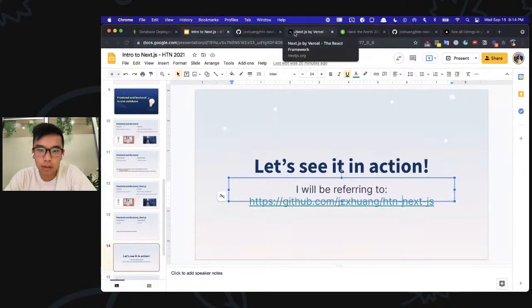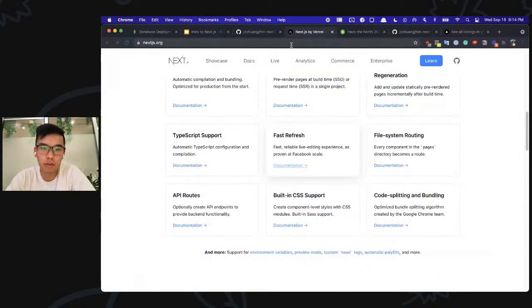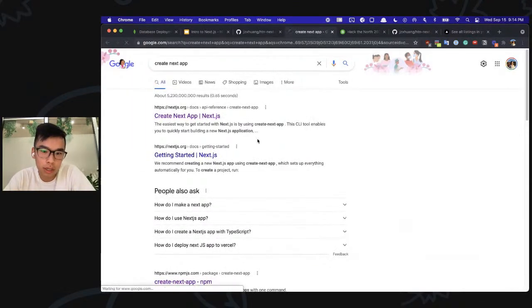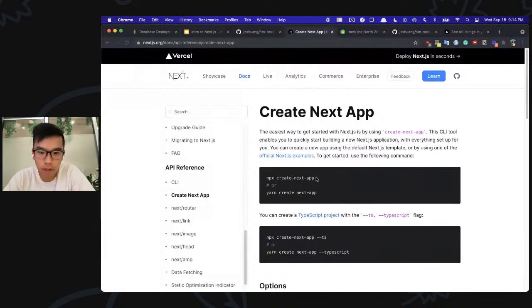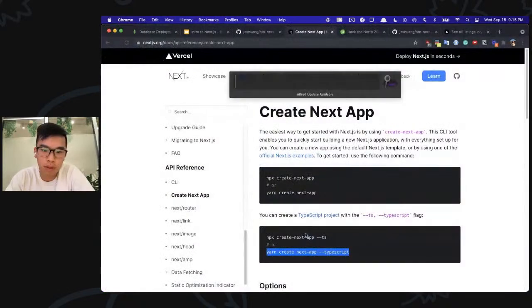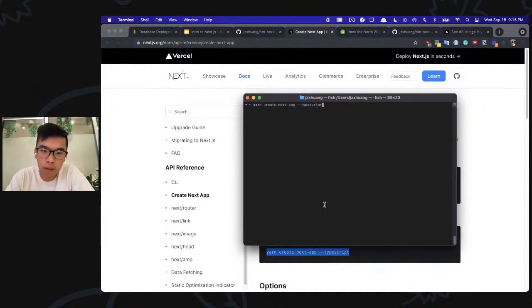The first thing we're going to do is use a tool that they've made called Create Next App to get our application started. I'm actually going to use a TypeScript version. I'm going to copy this into a terminal. This command is basically going to create a Next.js application for us and set it all up so we don't have to do it ourselves.